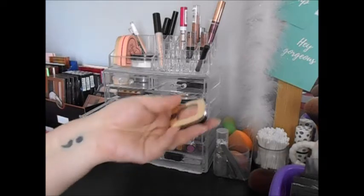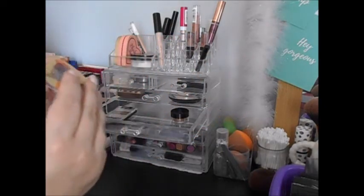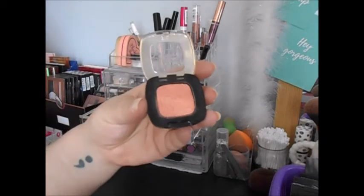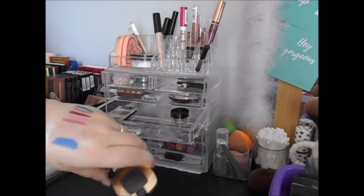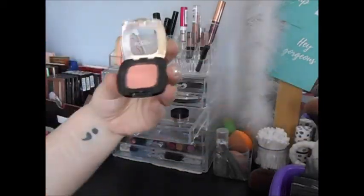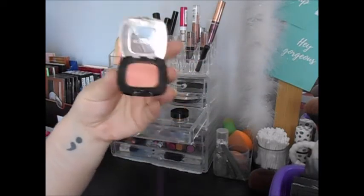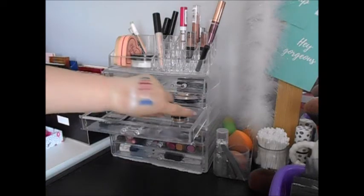And then I had this single L'Oreal eyeshadow in Pin Up Pink. It's this gorgeous shade here, which is that one. It is a really nice peach shade and I really like this, but I'm going to bring it out for the month of June.